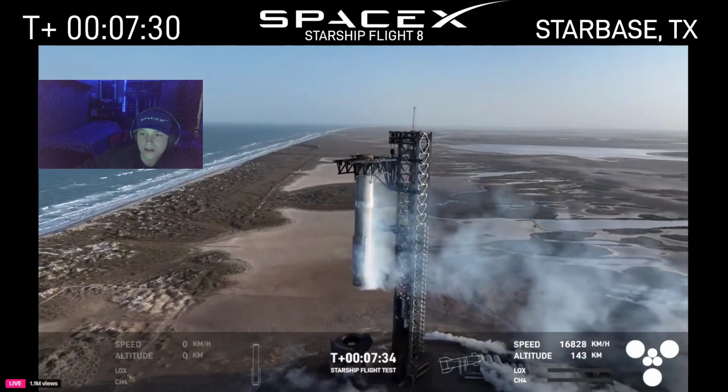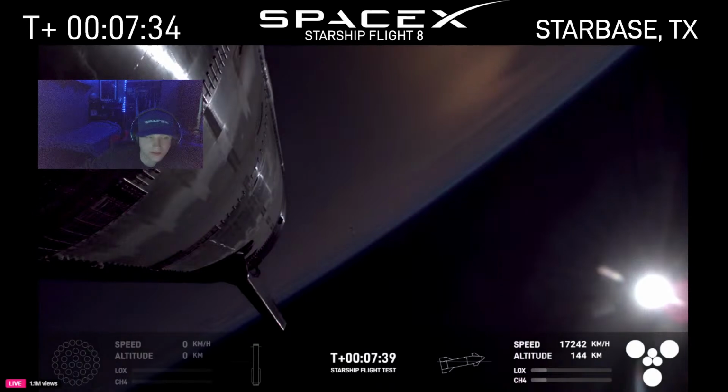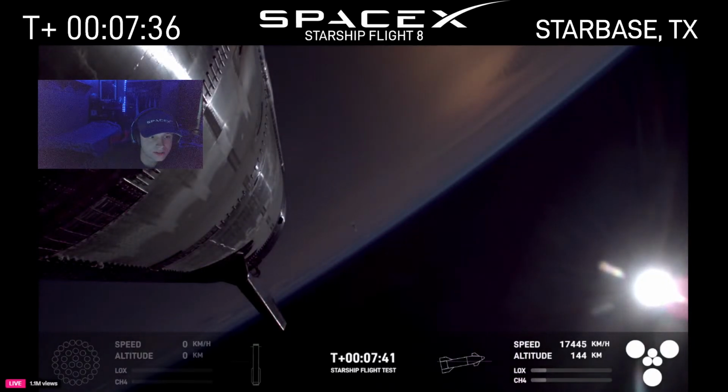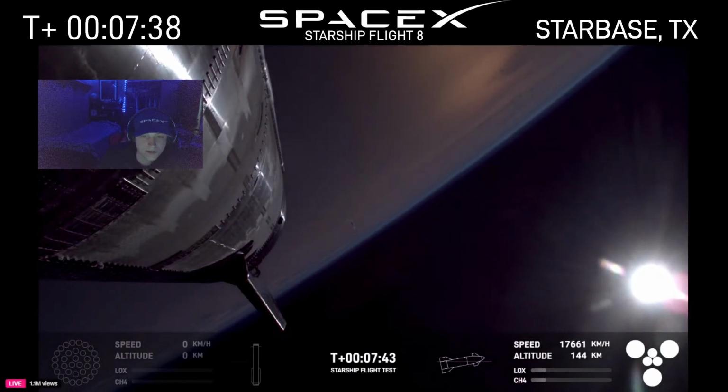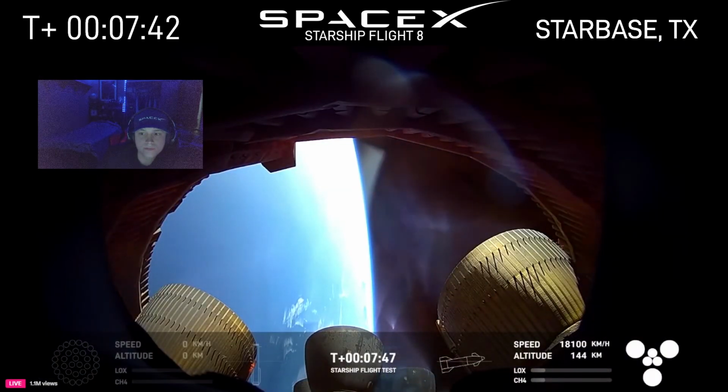Meanwhile, keeping an eye on ship. Still got 6 Raptors burning, in a different position. It looks more like those are over to the left. All right, ship is continuing for about another minute. Looks nominal. We'll get to the Starship engine cutoff.